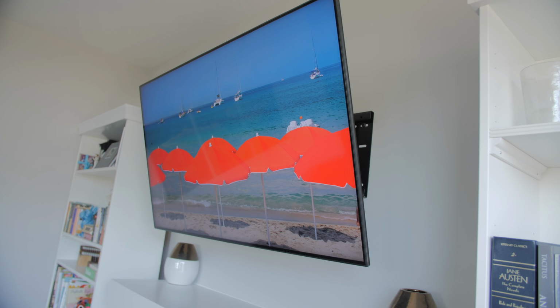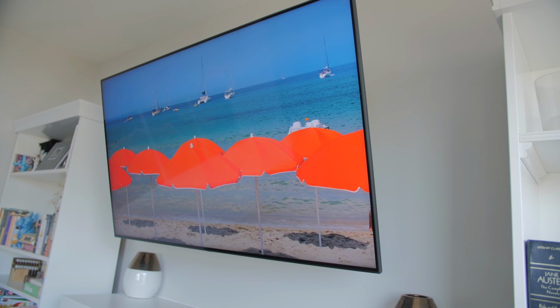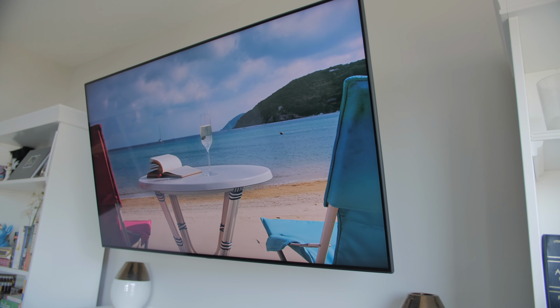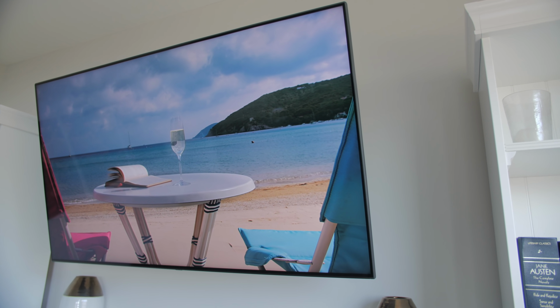And since it's an IPS LCD display, remember these are still LCD displays, they're just LED backlit, we've got much better viewing angles than something like Samsung's QLED TVs, which are VA LCD displays. So if you're planning on having people over that won't be sitting directly in front of the TV, IPS is the way to go.